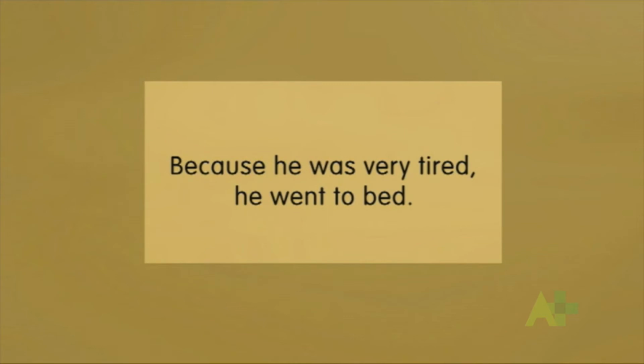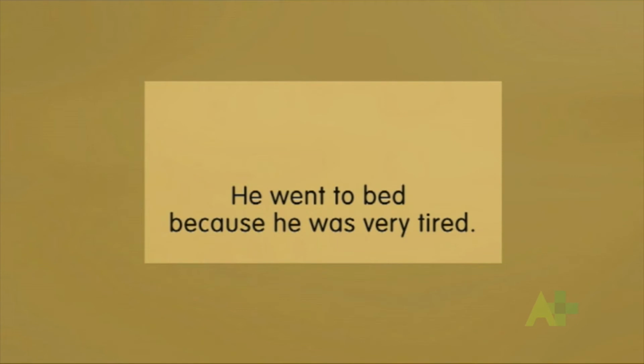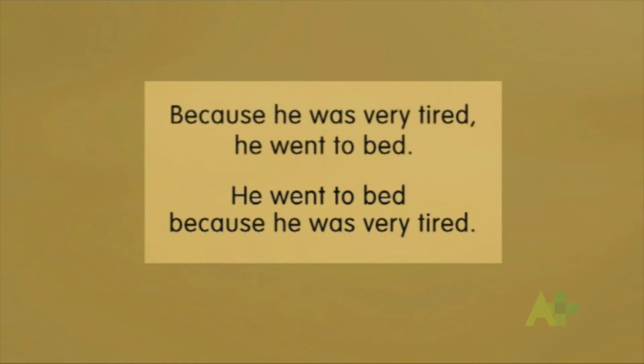But let's swap the clauses around. He went to bed because he was very tired. In sentences like this, with the independent clause first, we don't need a comma. Listen to the different way they read out, and you can hear why. Because he was very tired, he went to bed. Notice the pause. He went to bed because he was very tired. There's no pause. So sometimes when you're writing, it helps to think that if there's a pause, you might need a comma.